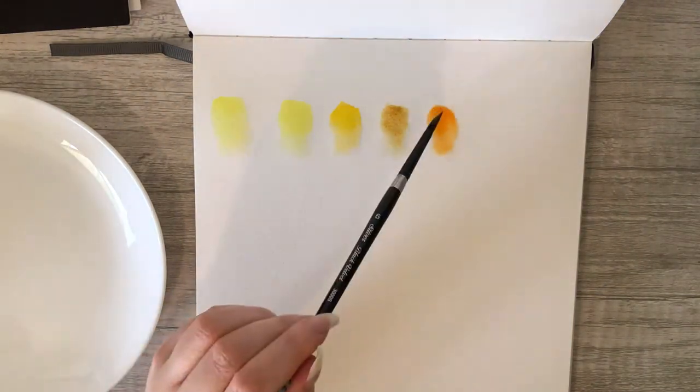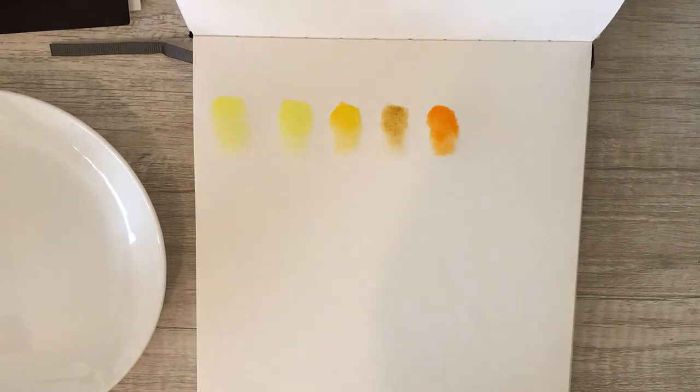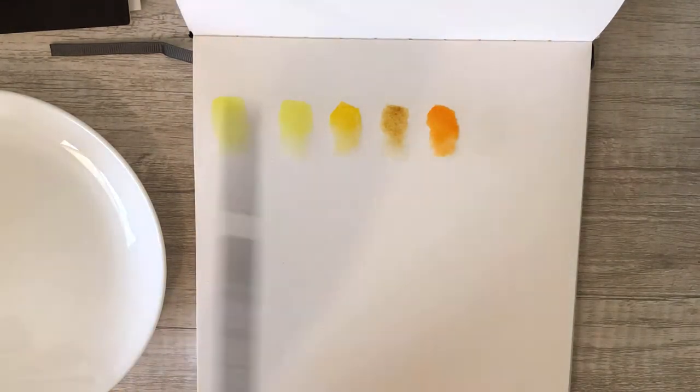This set of White Nights paint is actually very vibrant. It surprised me a lot.